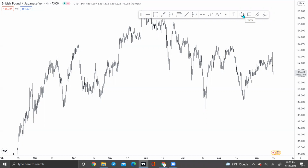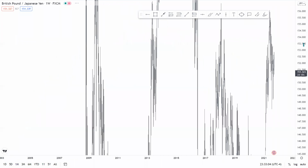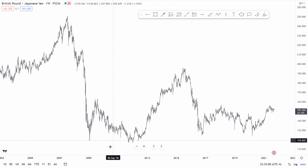As you guys can see by the title, it is called Where is GBP JPY Going? And also I'm going to be talking about structure. Obviously, it wouldn't be an aerial FX video without structure. So let's get into it.